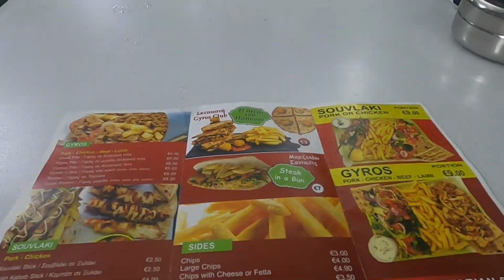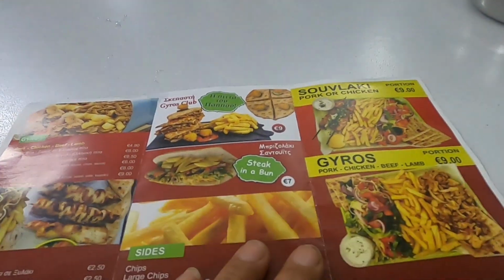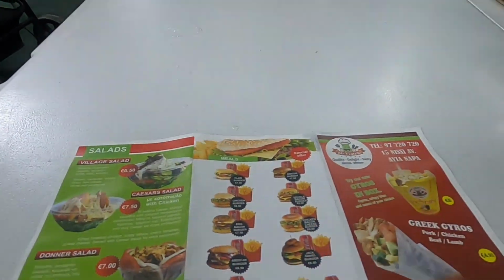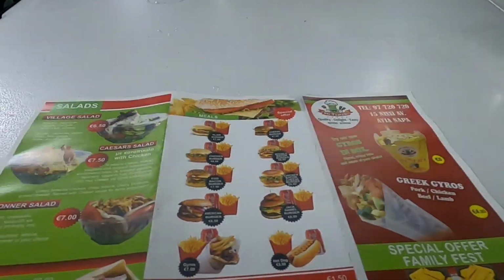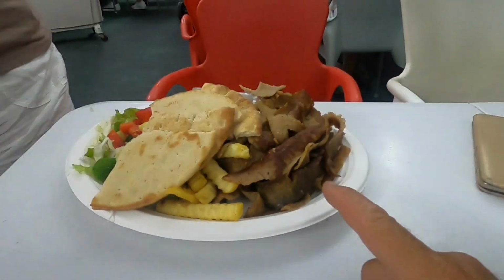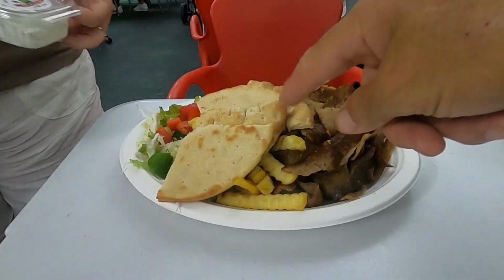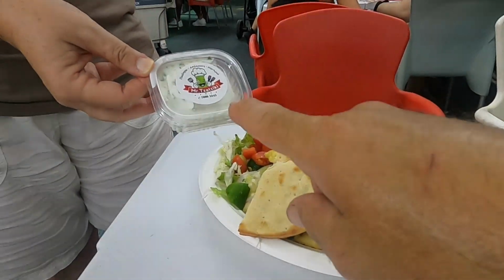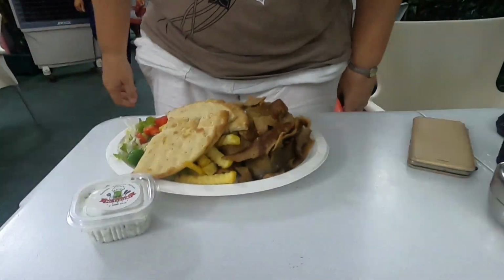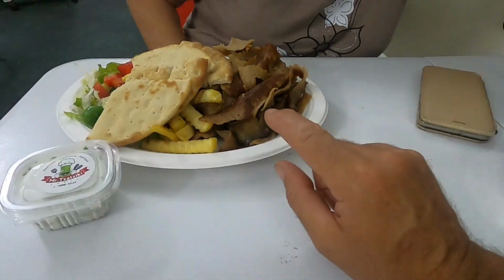Now guys, you might notice that the doner kebabs out here, or the gyros as they call them, they're not very greasy. Sometimes you can get them that are running in grease, and they're not like that over here. Wow guys, that's big, isn't it? So there's your beef kebab or doner. You've got chips under there, and their salad, and their Greek style flatbread. I want some tzatziki from Mr. Tzatziki. And as I said before, guys, the doner kebab or the gyros is not very greasy over here.